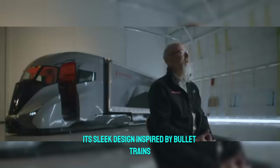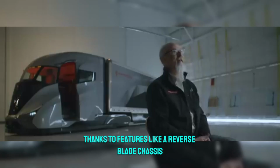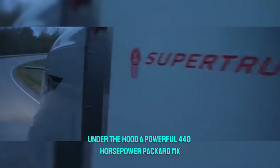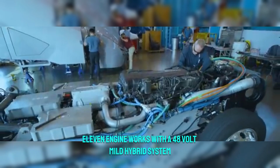Its sleek design, inspired by bullet trains, cuts aerodynamic drag by 48% thanks to features like a reverse blade chassis and fully enclosed wheels. Under the hood, a powerful 440 horsepower PACCAR MX-11 engine works with a 48-volt mild hybrid system, pushing the engine efficiency to a record-breaking 55.7%.